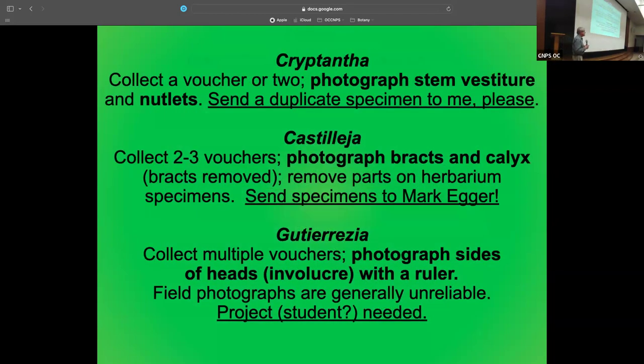So here's my gist on this for Cryptantha, which I think are relatively clean to identify, particularly the ones here. But if you don't know them, you don't have the right characters, they're hard to identify. So if you photograph them, in addition to photographing the flowers, if you can, pull out some of the nutlets and put them in the palm of your hand, photograph them or take them home. And also photograph the stem trichomes and maybe a close-up of the calyx. Good photographs will nail them. Otherwise, we're going to need a specimen.